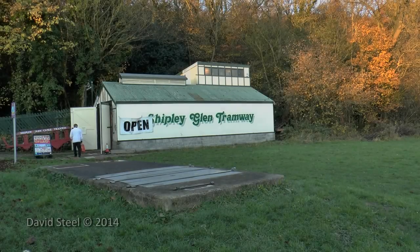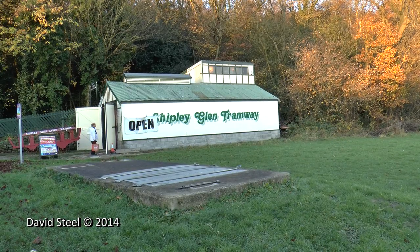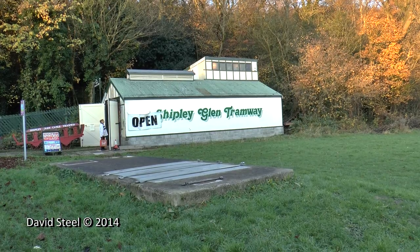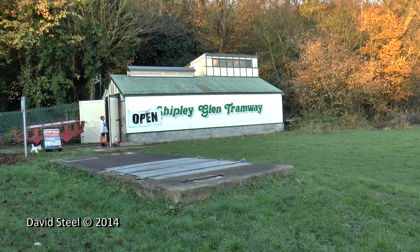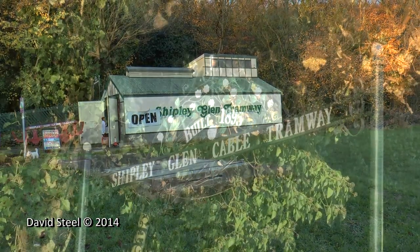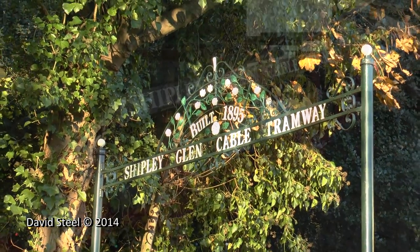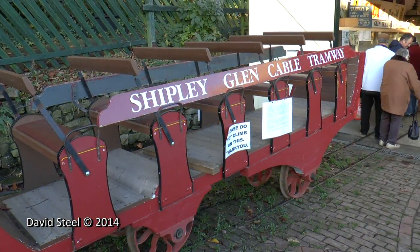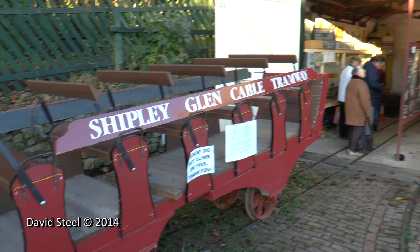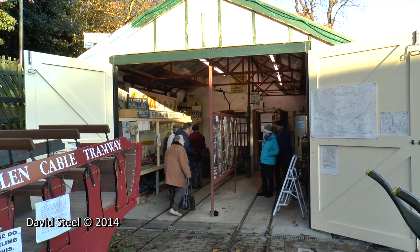The Shipley Glen Tramway is a historic funicular situated in the wooded Shipley Glen near the village of Saltaire in West Yorkshire. The lower station of the funicular is some 660-foot walk away from Saltaire railway station and a similar distance from the historic salt mill, now occupied by shops and restaurants, as well as the David Hockney Gallery. At the bottom, there is a small museum which outlines the brief history of the tramway and Bradford's trolley buses.